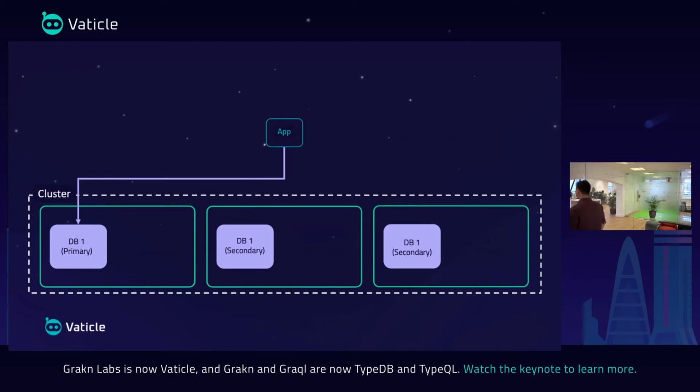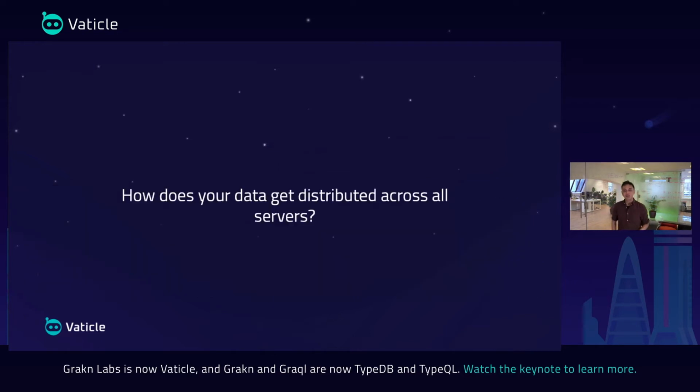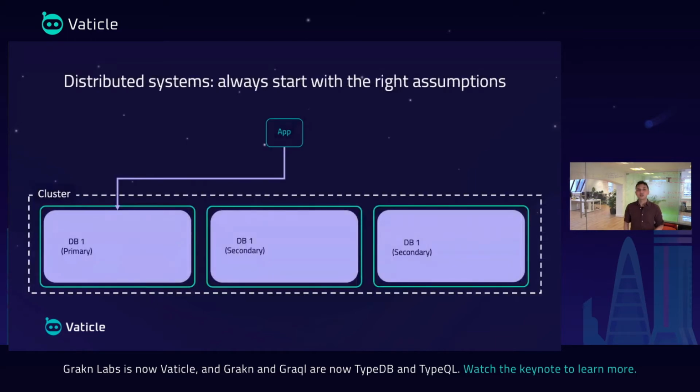So now we've taken a look at how the client can mediate connections with the cluster. We're going to change the diagram a little bit, make more room, and make the DB1 primary a bit bigger, because the next question we're going to answer is quite crucial: how does your data get distributed across all servers? You perform a write that gets into the primary replica, which sits on server 1. And server 1 now has the responsibility as the primary replica to replicate the data across all servers.